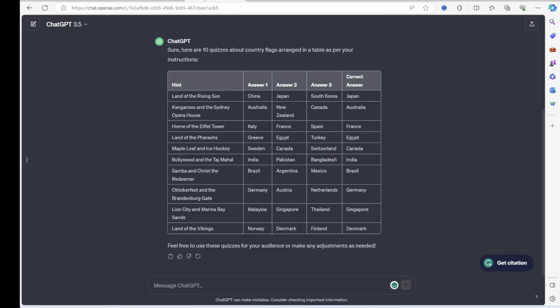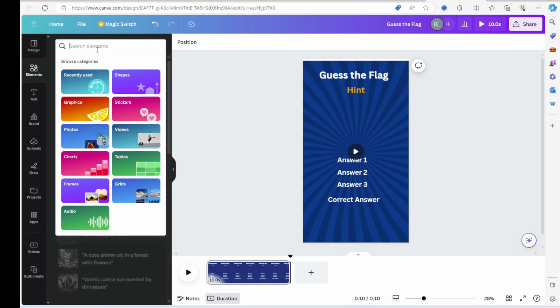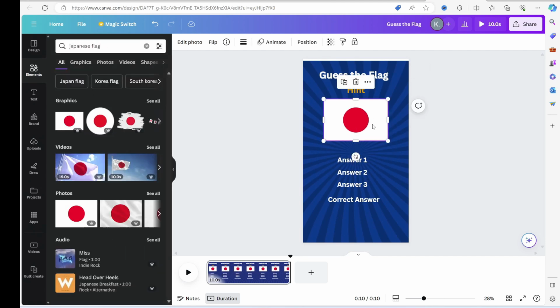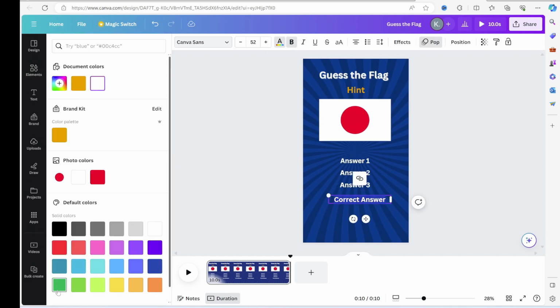Next, we'll look at our table. The first country on the table is Japan. Go back to Canva. Go to Elements and search for the Japanese flag. Drag it and place it in the middle of our design. Let's change the color of the answer to green.